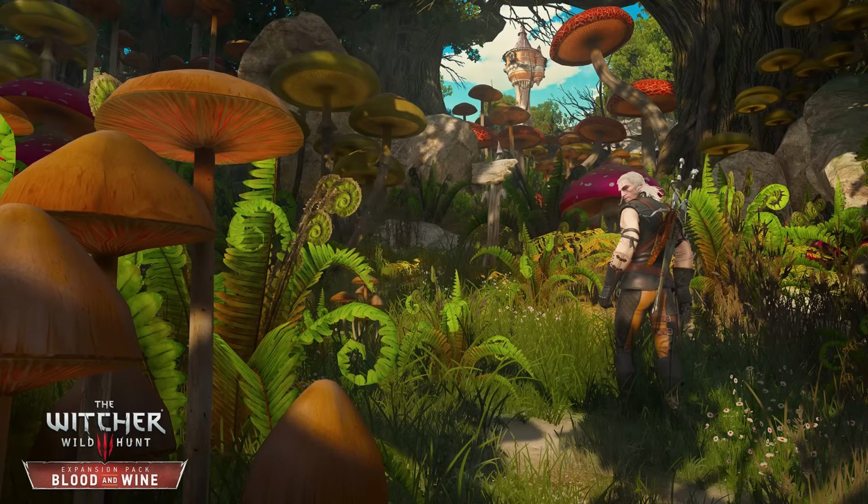The third screenshot is the one that intrigues me the most. Here we see Geralt walking in his feline armor through some Toussaint fauna, which reminds me a lot of Alice in Wonderland. I mean, look at the giant mushrooms and the Rapunzel-like tower in the background. It all looks like it's straight from a fairy tale.